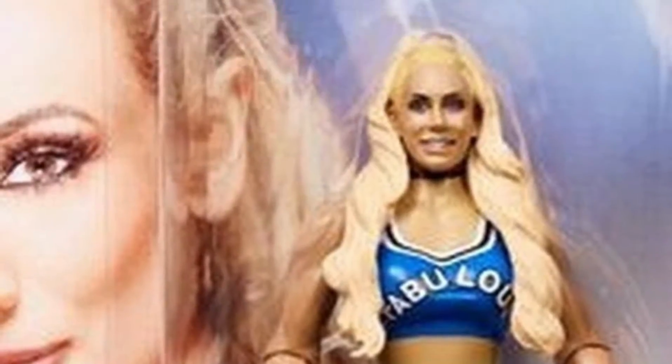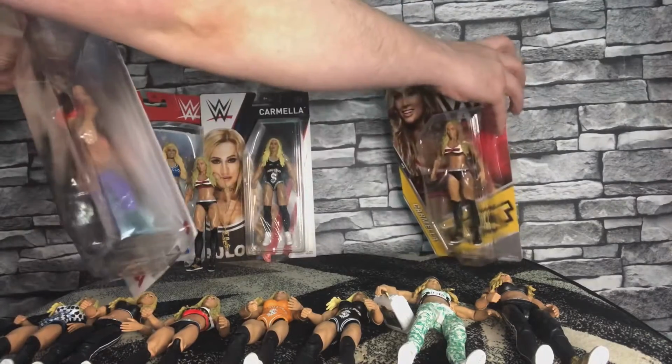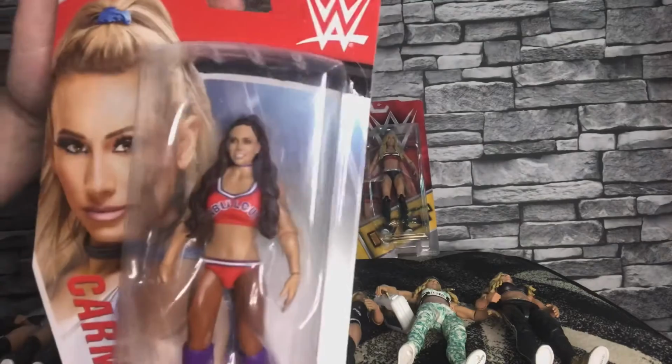Let's move on to our next basic figure, which is in the blue attire. Blonde hair. It came with the chase as well. Let me just grab the chase off here. This one was red. It had the darker hair and the purple attire as well on the legs. I really like this one. I thought the chase, probably the better of the two, the basics.